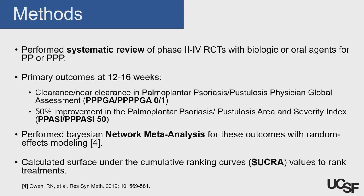We then performed Bayesian network meta-analysis for these outcomes using random effects modeling. And to compare the relative efficacy of these treatments, we used the surface under the cumulative ranking curve, or SUCRA, measurement.